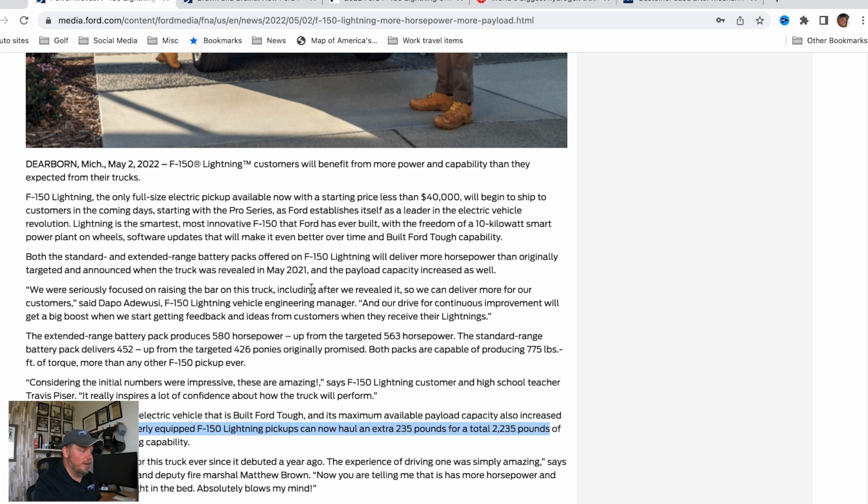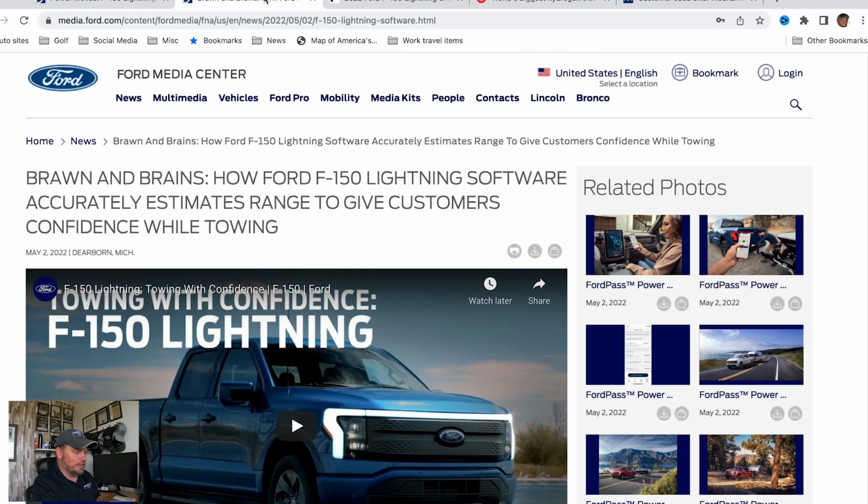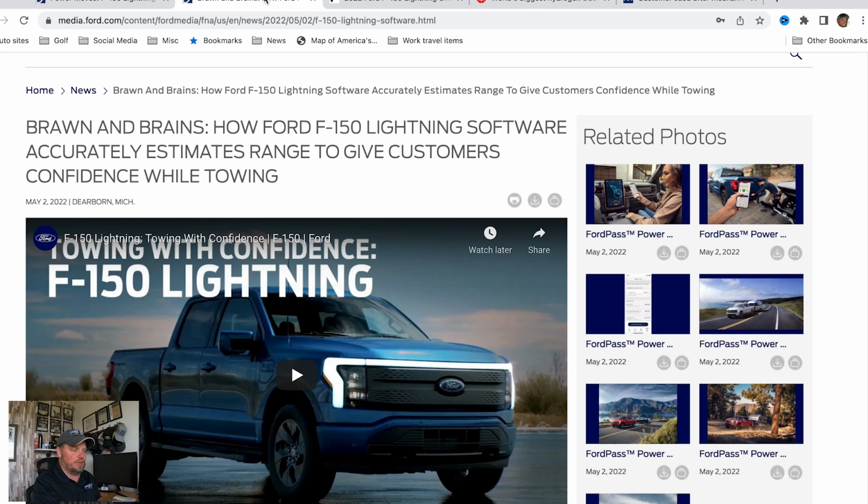Moving along, we have brains and brawn, how Ford Lightning software accurately estimates range to give customers confidence on towing. Okay, here's the deal. You can watch this cool movie. She's good on the camera, but I'll give you the breakdown. As you drive, you put in the weight of your trailer, and it calculates your distance on an app inside the truck for the charging stations and which ones you need to hit on your trip, to give you confidence while you're towing for range anxiety. So ideally, if you're in an area with lots of charging stations in a row, like a major town, and you're towing, you can plug this in and get different spots. And it'll tell you how far you can go before you have to hit the different charging spots.